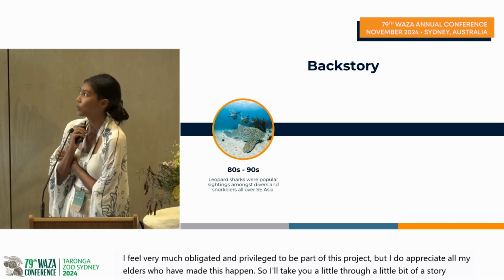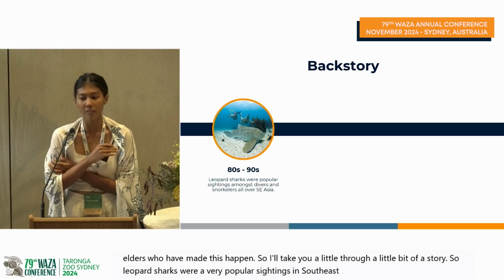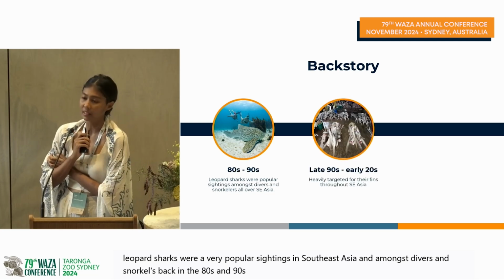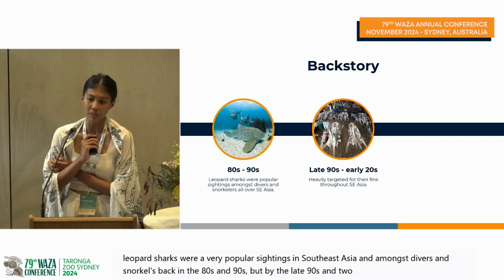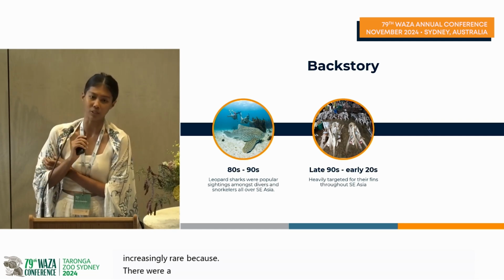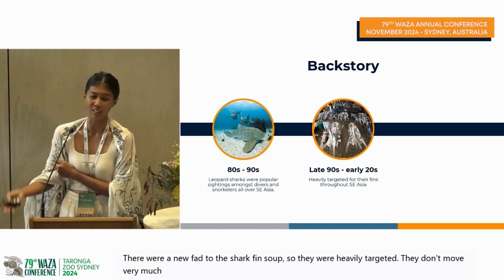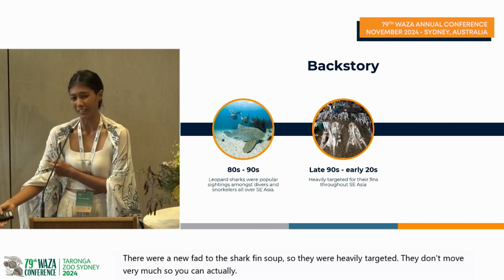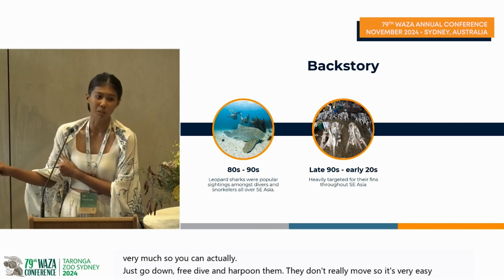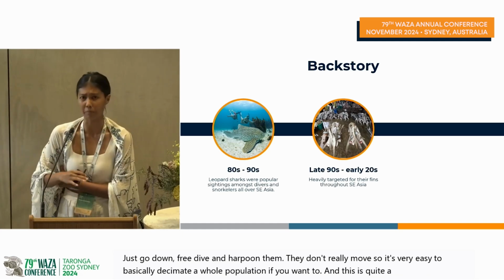Leopard sharks were very popular sightings in Southeast Asia amongst divers and snorkelers back in the 80s and 90s. But by the late 90s and 2000, they became increasingly rare because they were a new fad for shark fin soup. So they were heavily targeted. They don't move very much, so you can just go down, free dive, and harpoon them. It's very easy to decimate a whole population if you want to. And this is quite a common scene in Jakarta, in Bangkok, in India.